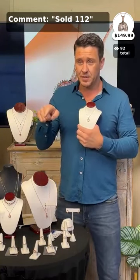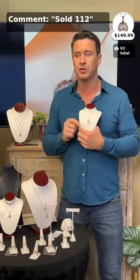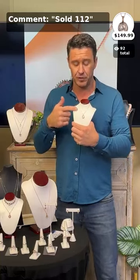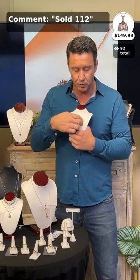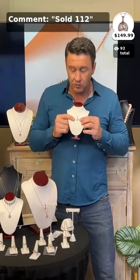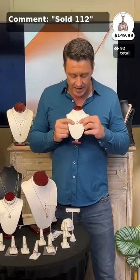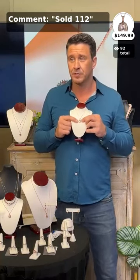I'm going to give you specs on the center stone here. And again, this comes with the chain, so it's about a $149 value just on that chain alone. Carat 05 on your center stones. You got a full carat benchmark on your oval there. It's going to be about a 7.5 by 8 in terms of millimeter.